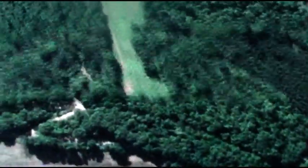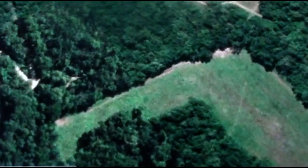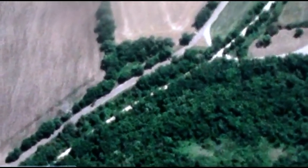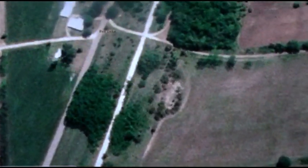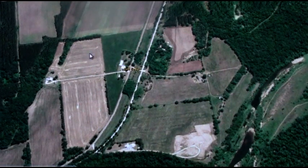And we will be coming to a little Red Cedar area. And approaching Red Cedar right now. And there it is. Basically, during its heyday, Red Cedar covered this area right in through here, around in here.